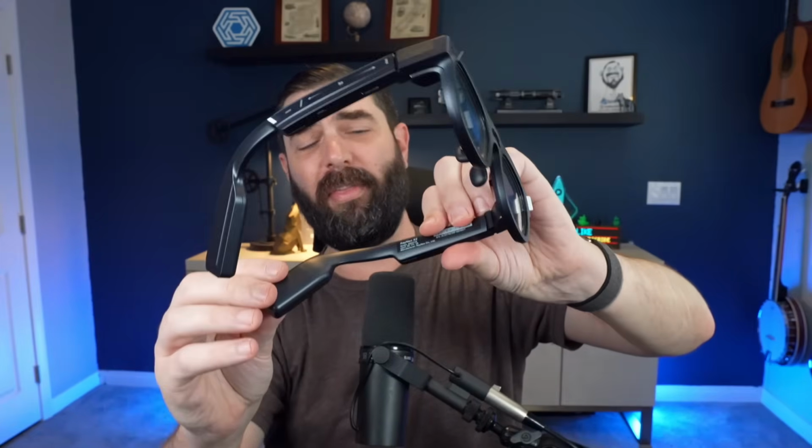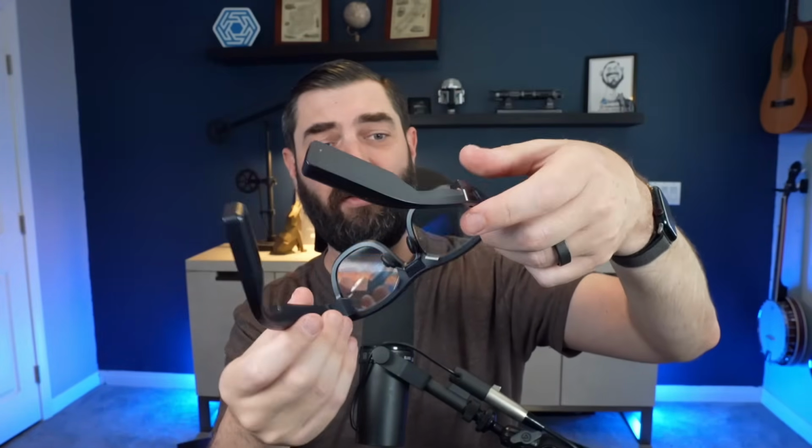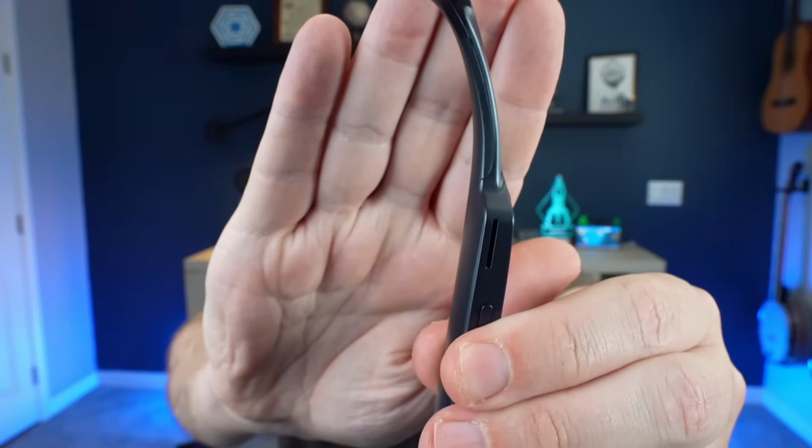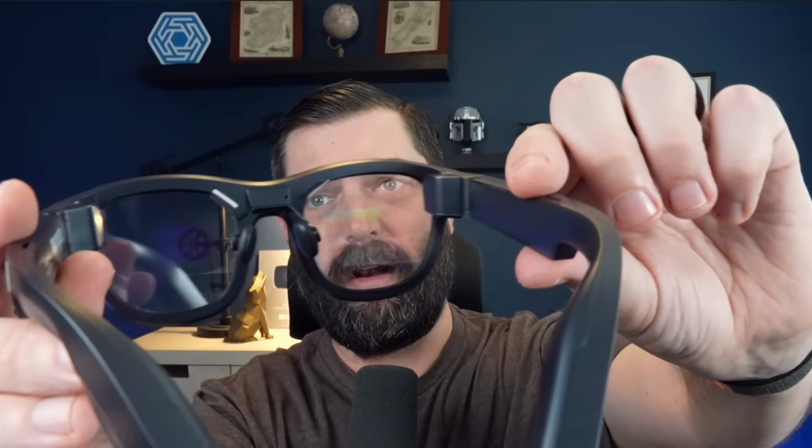My first time actually seeing them too. They are kind of thick. Out of all the glasses I've got here, these are definitely the beefiest. Let's see how they look first of all. They look kind of gigantic. Like the other ones, they do have a speaker that's pointing at your ear. And if you look really closely, you can actually see where the AR pieces are. There's like a little rectangle in each lens.